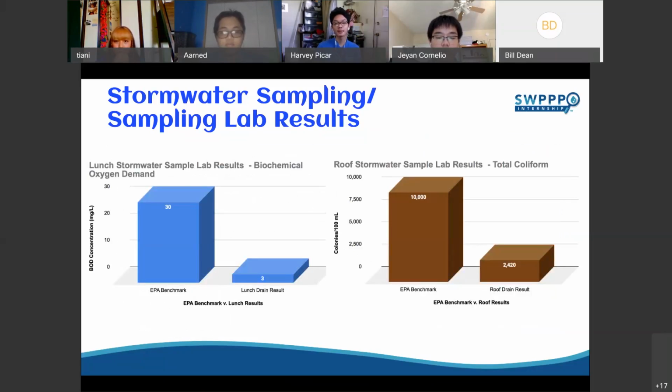So now we're going to talk about the pollutants we tested for. First up, we have biochemical oxygen demand, also known as BOD, which measures the demand for dissolved oxygen in the water. The greater the BOD, the more rapidly oxygen is depleted in the waterway. This means less oxygen available for aquatic life. To your left is the lunch stormwater sample lab result. The left bar will always be the EPA benchmark. Here, the lunch drain BOD result is under by 26.1 milligrams per liter.